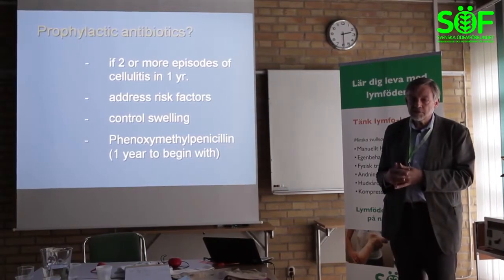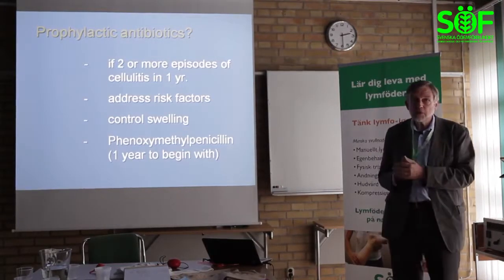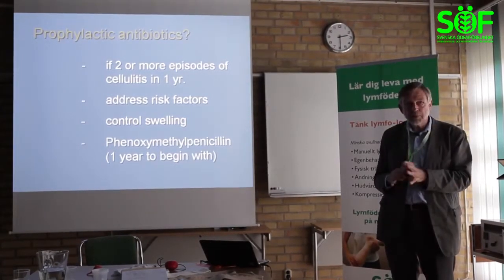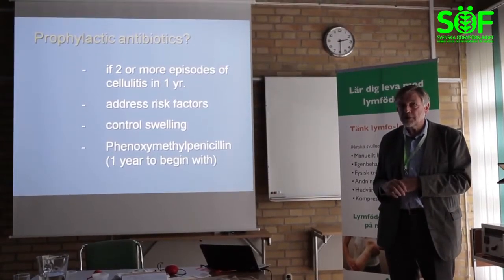It seems to be quite effective. The research, I'm afraid, is still not there, although there's some studies coming on now which suggest it can help to stop cellulitis recurring. And we usually give our patients the antibiotic for 1 year to begin with.